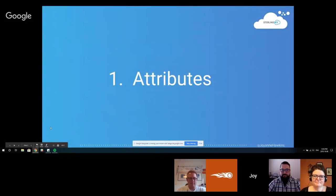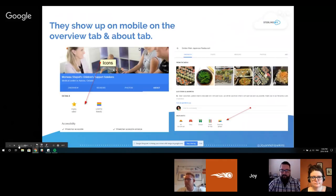So these are all features, the ones I'm going to be covering, that apply to small businesses. Some are through Google My Business, some are through data markup on your website, so I will try to clarify which is which. Number one here would be these things that we call attributes, which are features inside Google My Business and also attached to Google search.